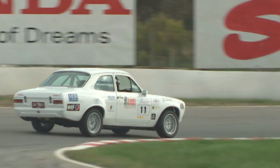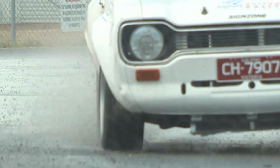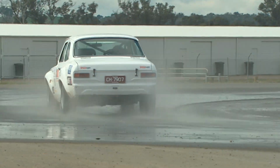Well, look, I've been around motor racing a while, and I knew about them ever since I was a teenager, and it's just one of those things. I always wanted to build one up, to be a replica of exactly that era. And the opportunity sort of came up, and I managed to gather a few bits and pieces, and there it is. Stephen Richards' little Escort, a lovely car.